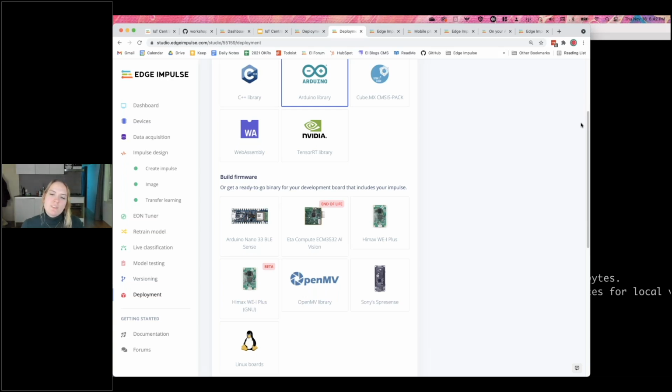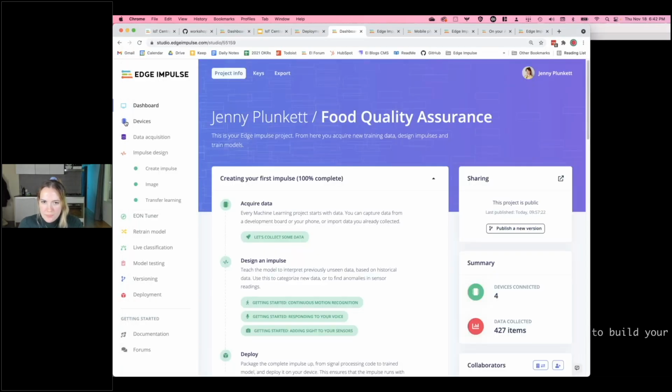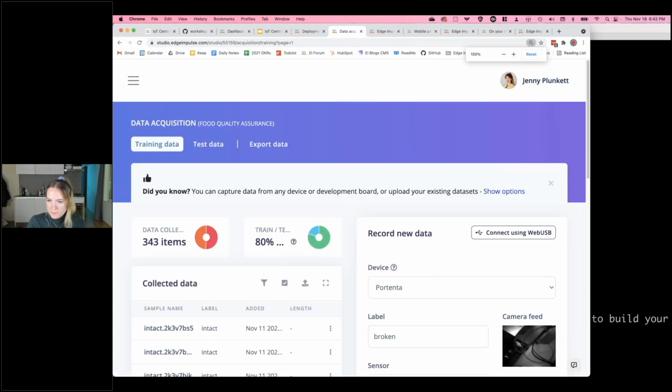What I'm doing right now, you can't see it, but I'm logging in through the CLI and connecting my Portenta to my Edge Impulse project over the Edge Impulse daemon. So I've done that here. I've run edge-impulse-daemon and named my device Portenta. I'm going to go to the data acquisition tab, and now I can see a live preview of what my camera feed is seeing from the Portenta.